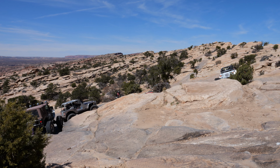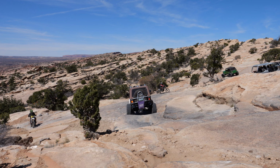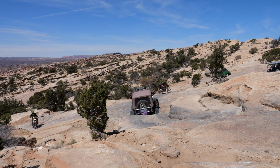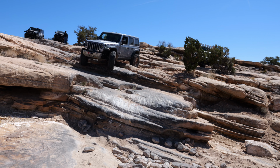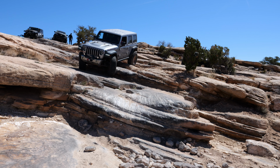After an enjoyable stop of taking in the beautiful scenery, we decided to head down the trail. Didn't take long before we got to the hardest required spot of the trail. For our Jeeps, this is no big deal, but we do have a stock Gladiator here and a ZR2 that might struggle with this large ledge.